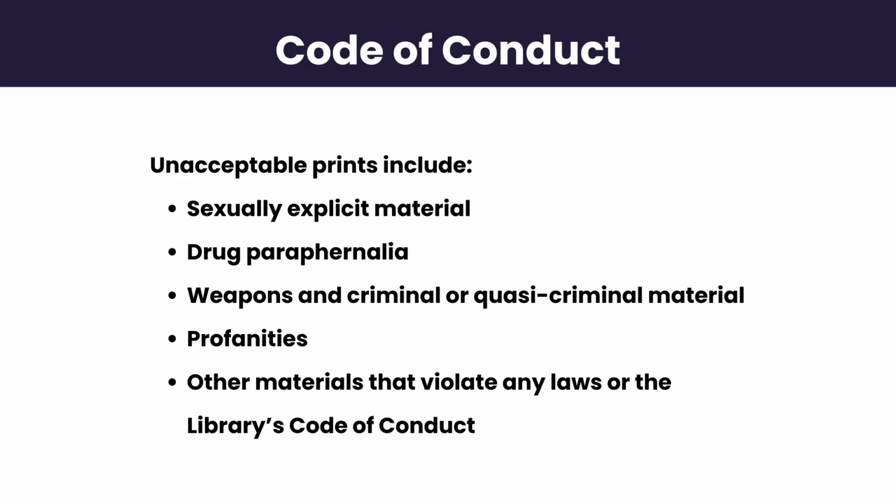Unacceptable prints at HHPL include sexually explicit material, drug paraphernalia, weapons and criminal or quasi-criminal material, profanities, and other materials that violate any laws or the library's code of conduct.